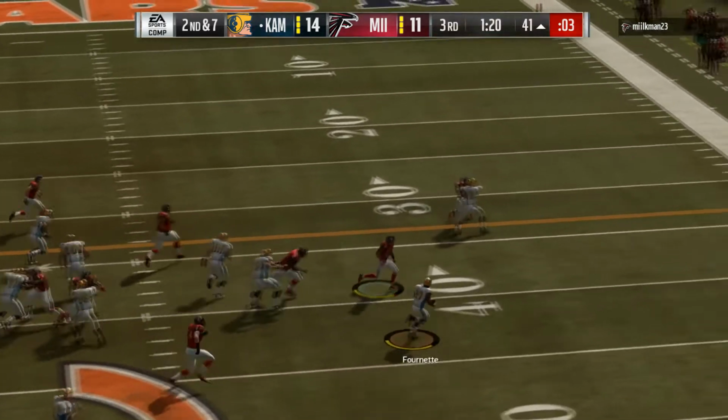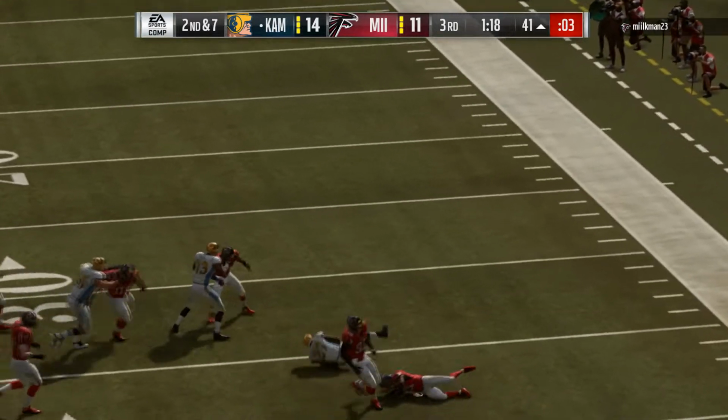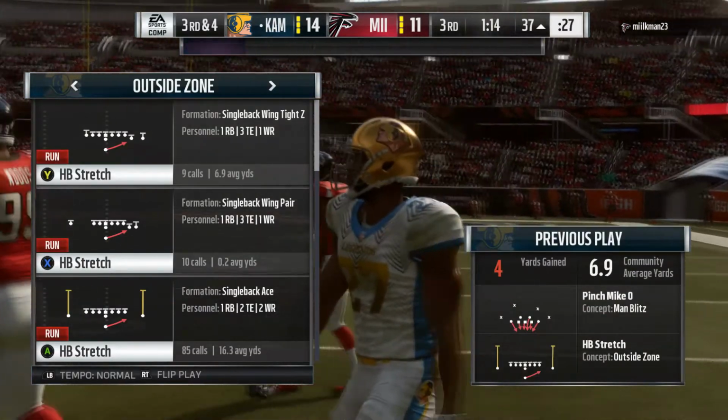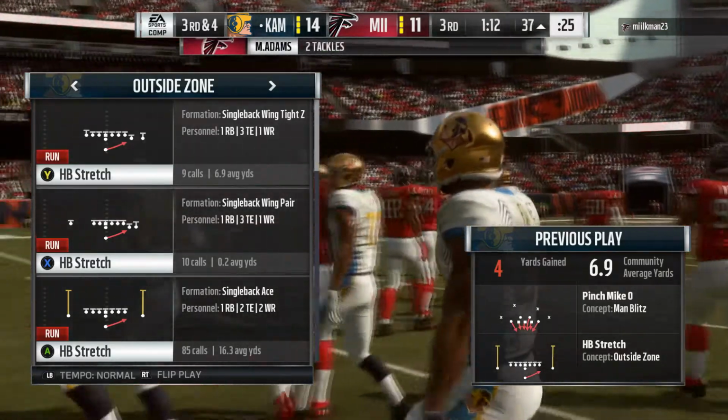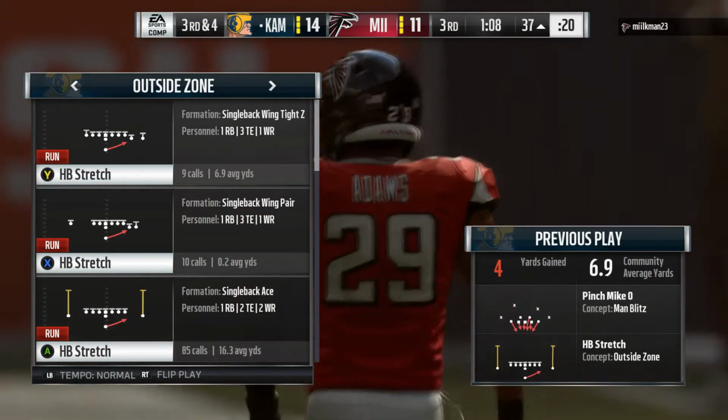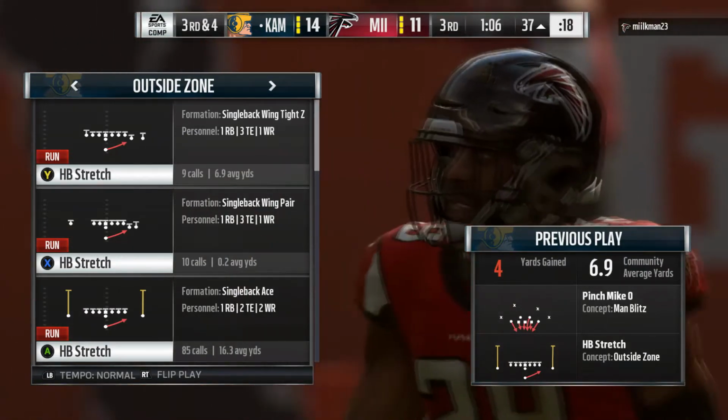On 2nd down, here's Fournette. Able to push forward for about 4 down to the 37. They're trying to show that they can run the ball and protect this lead. Give it to the backs, play a little bit of keep away, don't you think? And that's probably a good philosophy at this point, going to make that defense stand up and stop them.